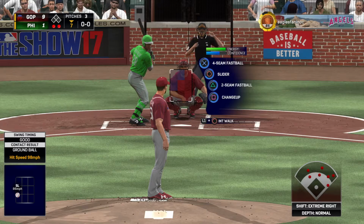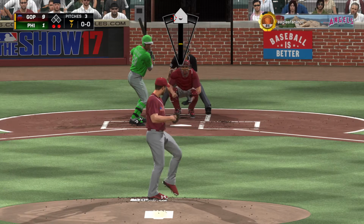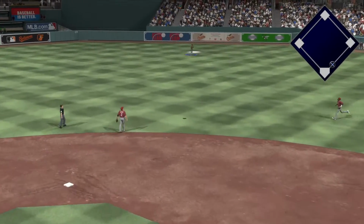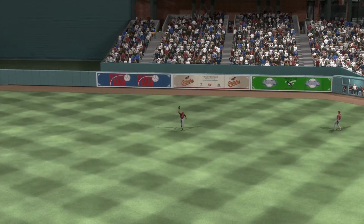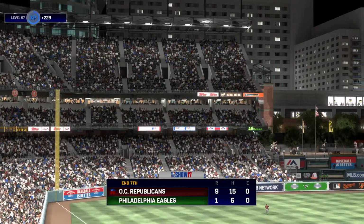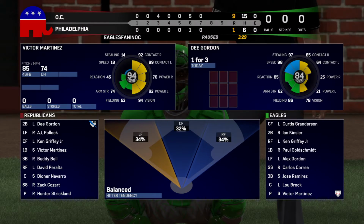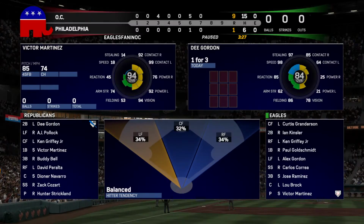Trying to pick things up where he left off, Curtis Granderson. It was a two-bagger for him in his last at-bat. Lifted into the air out towards center field. Griffey moves over, and that ends the inning. Striding in.